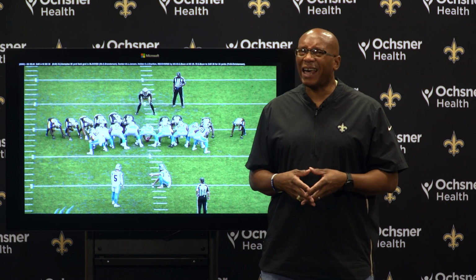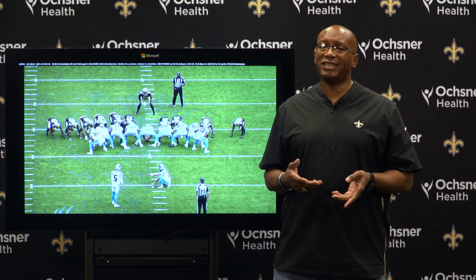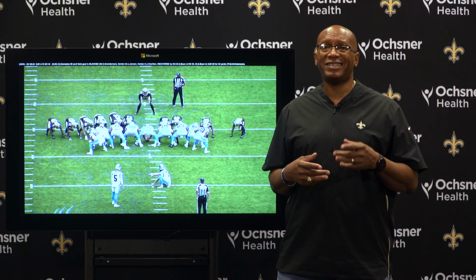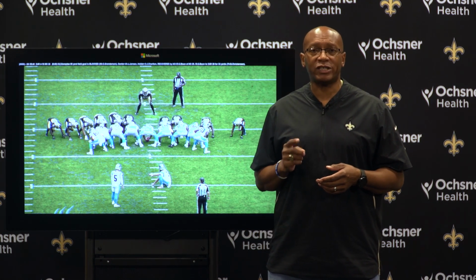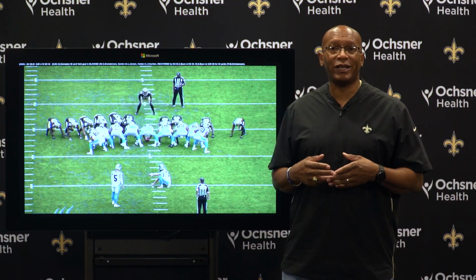Now, not a lot of highlights brought to you in the 26-7 loss to the Carolina Panthers in the second game of the regular season. However, we do have a third quarter special teams play that was special indeed.